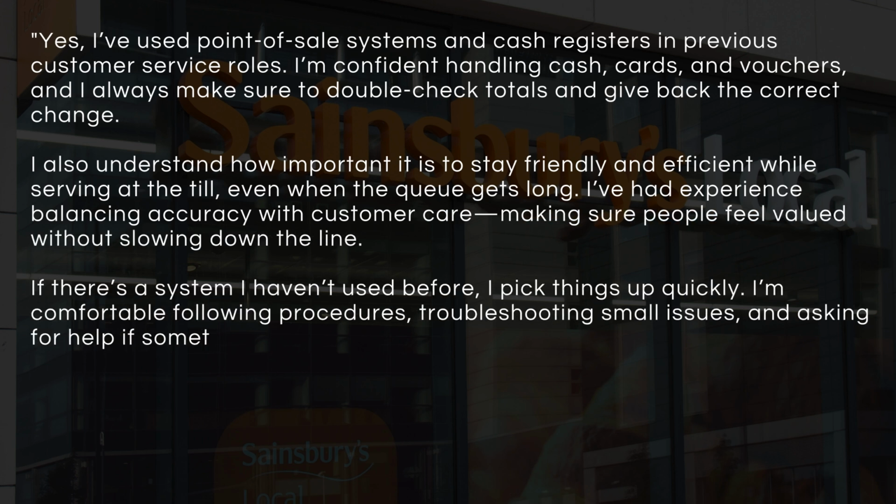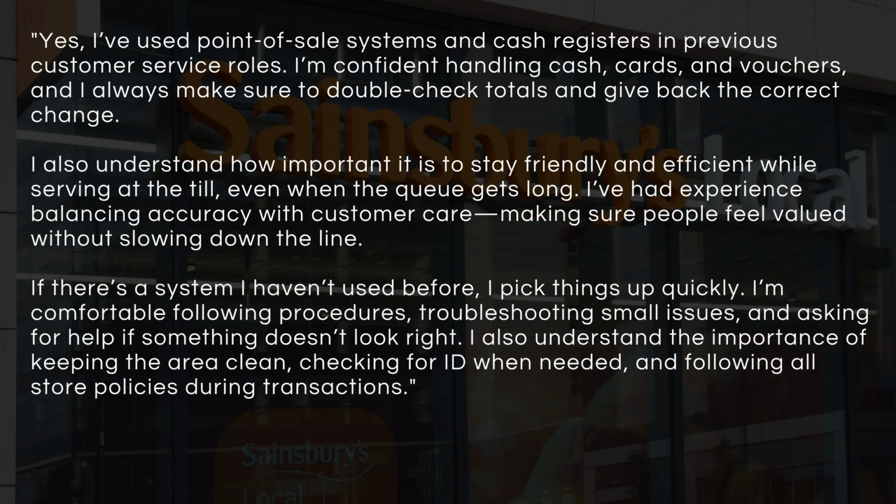I'm confident handling cash, cards, and vouchers, and I always make sure to double-check totals and give back the correct change. I also understand how important it is to stay friendly and efficient while serving at the till, even when the queue gets long. I've had experience balancing accuracy with customer care, making sure people feel valued without slowing down the line. If there's a system I haven't used before, I pick things up quickly.